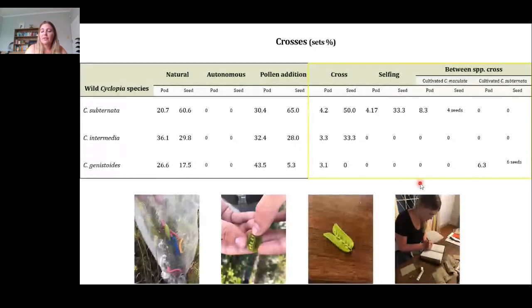And then this is what we were really looking for, the between species cross. We got 10 seeds in total, 10 hybrid seeds, and these were 4 of the subternata and maculata cross, and then 6 of the genistoides and subternata cross. So we are planning on planting these seeds, and then we're probably going to give them to the Agricultural Research Council to do further genetic testing on them.